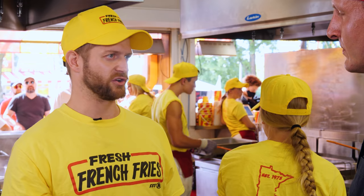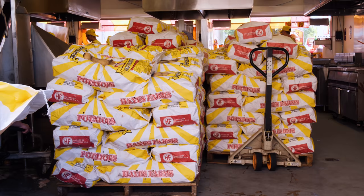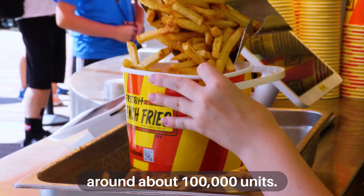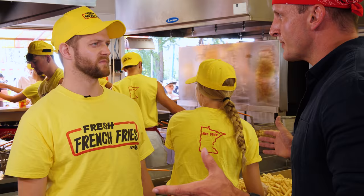Good year for us, which 2019 was a wonderful year. We did about 460,000 pounds of potatoes. 460,000 pounds? Yeah. That's more than like a shipping container? Oh, yeah. You know, typically we're selling around about 100,000 units. In the whole fair? Yeah, or more.